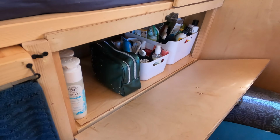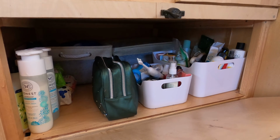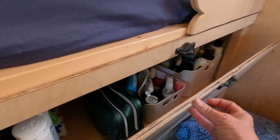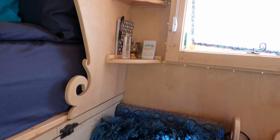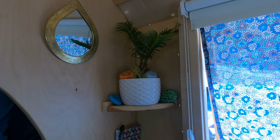So here's all my toiletries and more storage in back. It goes pretty deep back there. I still am moving in, so I haven't even used all the space yet. And then, you know, I love my little shelves. This is my travel plant.